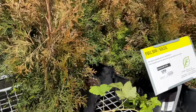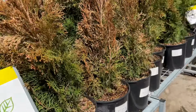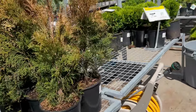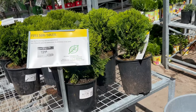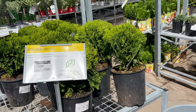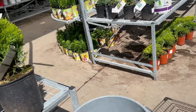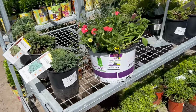The cedars are pretty much toast. They shouldn't be that color, like they've been froze. We have global cedars, which is kind of something I was after, but I'll wait a bit. It's $17.48. They have their little spreading junipers for $7.98 here.